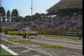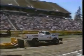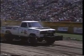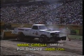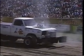We're going back upstairs. And Mark Cirilli out of Hollister, California, is on the track now in Garfield. Engine goes upstairs, Richard. A lot of wheel speed. It may come back to haunt him as the blue starts to roll. What is the smoke coming out from the engine there? He's got a lot of freewheeling going on, Richard. All right, and you also see the dust coming up from the track.